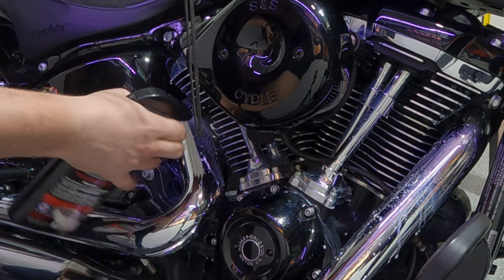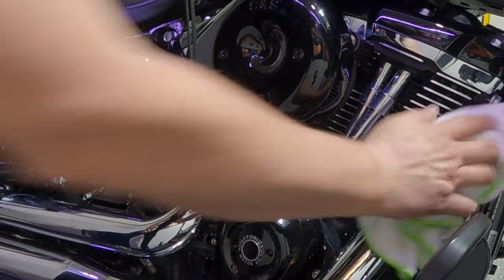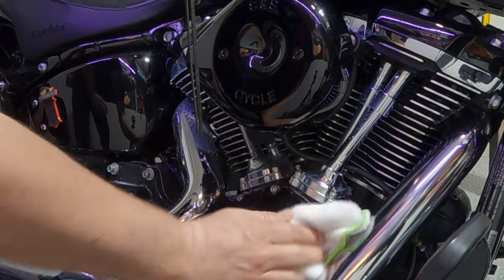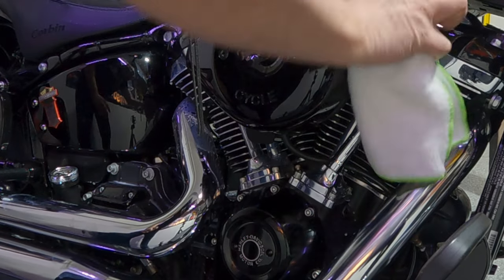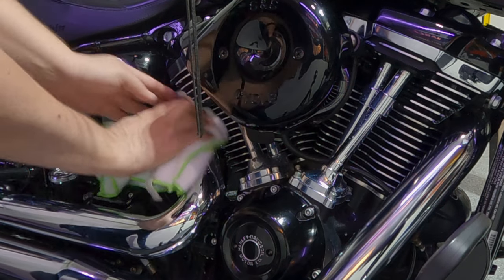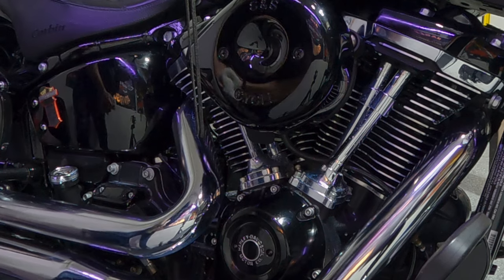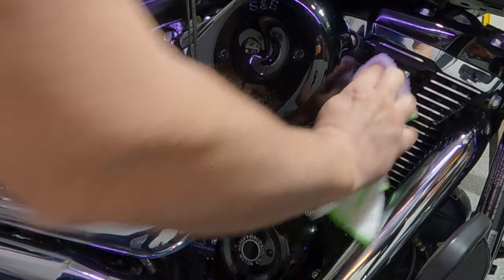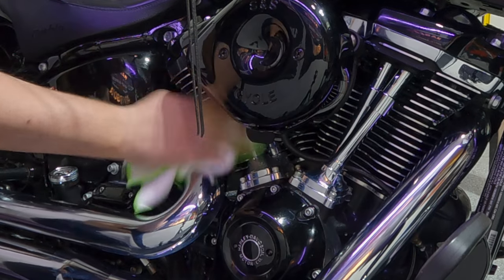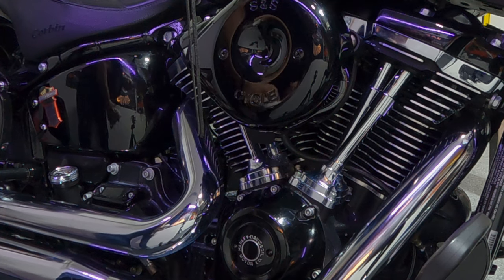So yeah, basically this is how easy it is. We're gonna just wipe it down a little bit. And like I said, this product is really safe for any other surfaces that are powder coated or painted, so you don't have to worry too much about it. We'll just let it dry and it will dry really nice and it will actually have a clear finish. So this will help to make sure that everything is looking really nice.